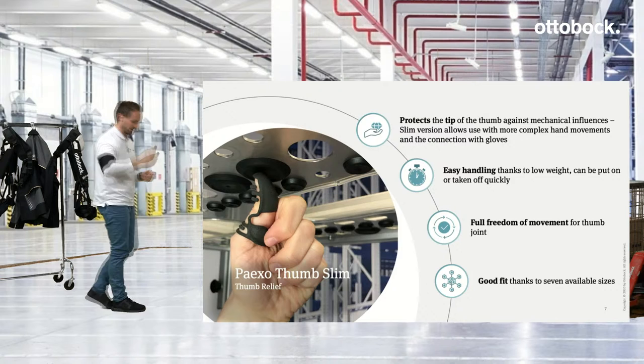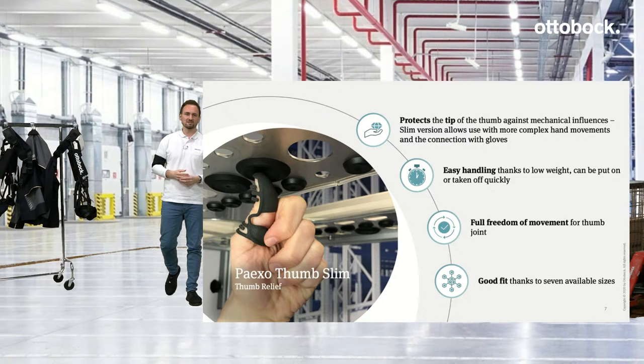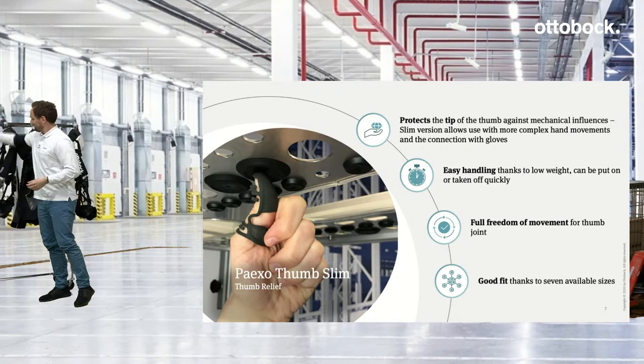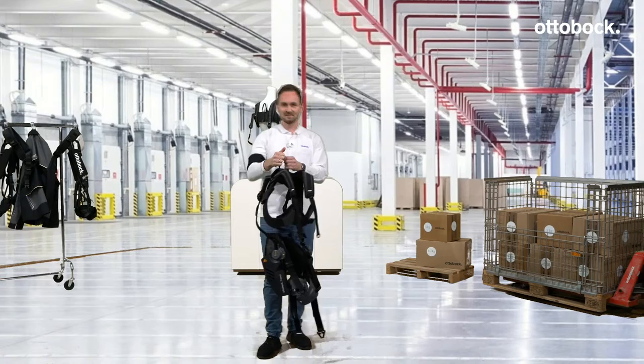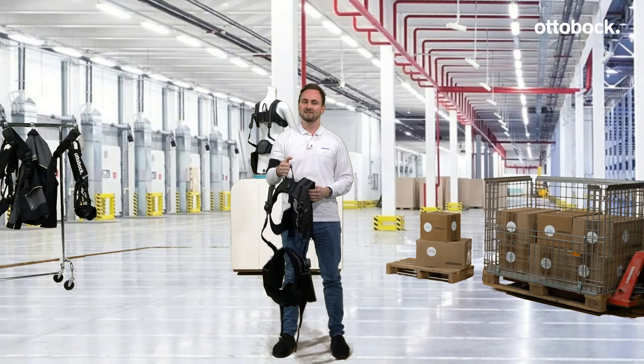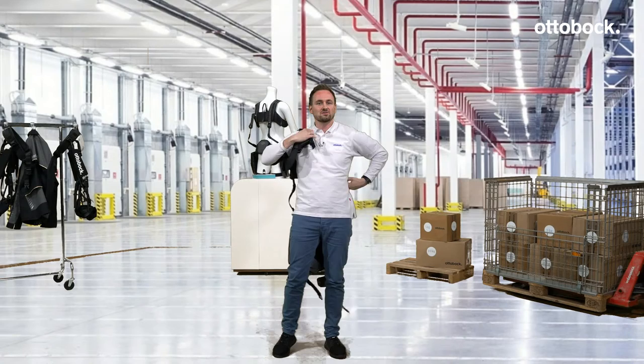We just mentioned that logistics plays a key role for us. And for that, I'm very, very happy to also, of course, include our newest flagship, which is the Paexo Back. We have it with us today, of course. You can see it over here. This system was designed and developed in a project with one of the biggest logistics companies in Europe. We brought it to market actually at the start of the pandemic, more than a year ago. And since then, we are successfully commercializing it here in Europe and now also in the US.